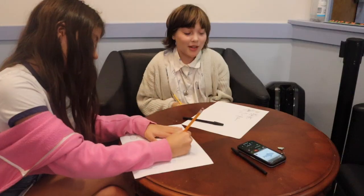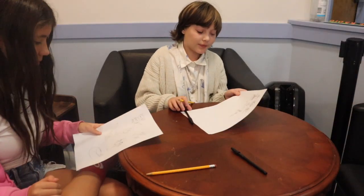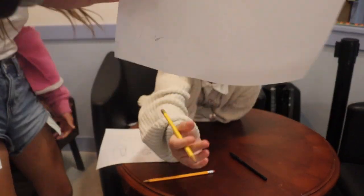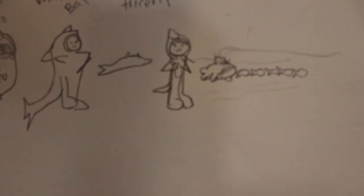Baby, the timer's up. Hands up. Cordelia. Okay. Let me see each of them one at a time. Give me the paper. Okay. So we got the one with the chasing fish is the one that I finalized again. This is the one. Oh my god, I love those. Those are so cute. Just chasing a bunch of fish.